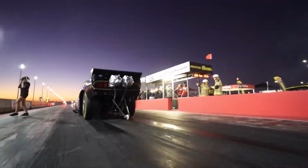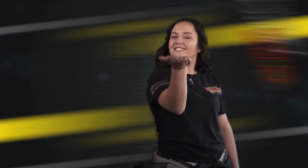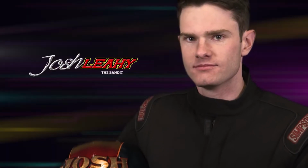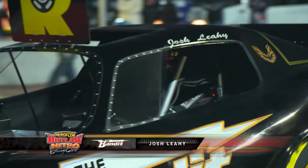What about that view down the racetrack? Down into a Technicolor horizon from a cramped workspace. It is an Aeroflow Outlaw Nitro Funny Car. And here she goes, ready for round 2. It's Emma Begley and the Battle of the Kids. It's Josh Lay and the Bandit. They both had entertaining first rounds, to say the least.